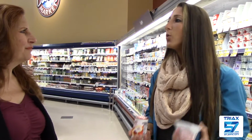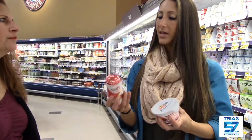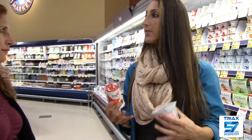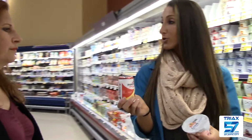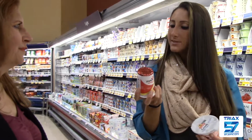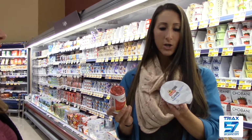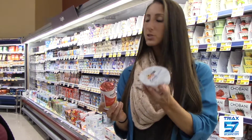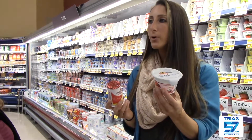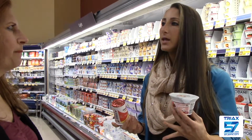Great. So the most important thing here is always choosing Greek yogurt. The difference is the carbohydrate content and the protein content. So this is a regular yogurt. Let's see, 25 grams of carbs, 6 grams of protein. This Greek yogurt, 22 grams of carbs, 12 grams of protein. So this is double the protein, less sugar. So this is always going to be a better choice.